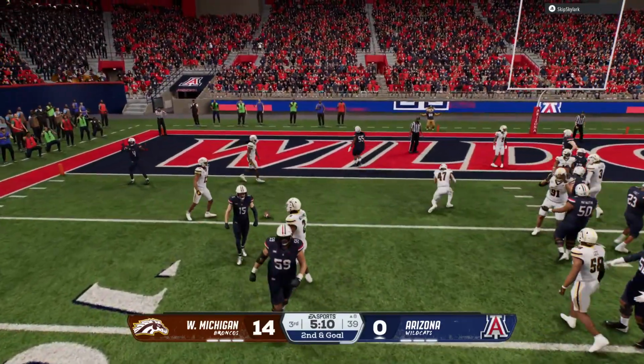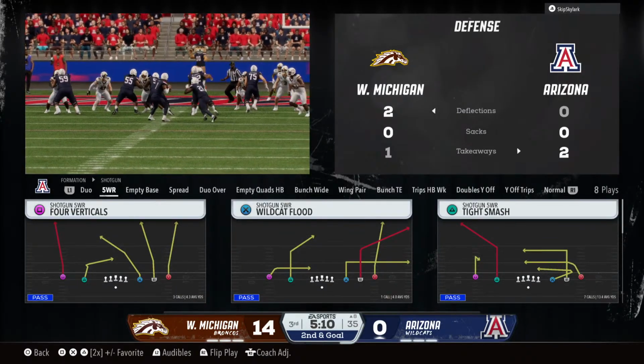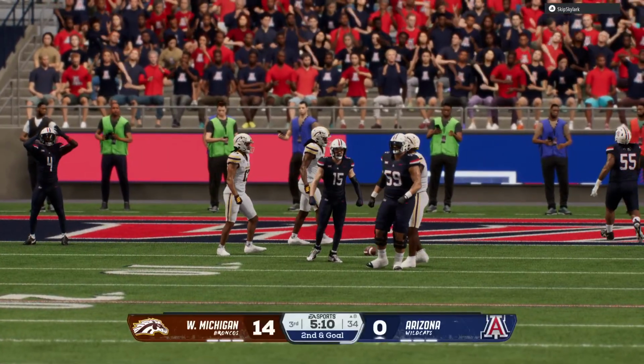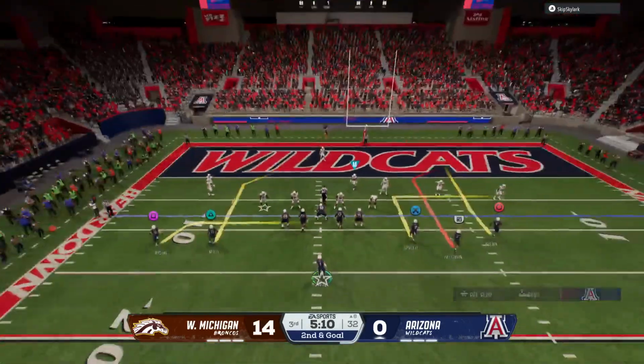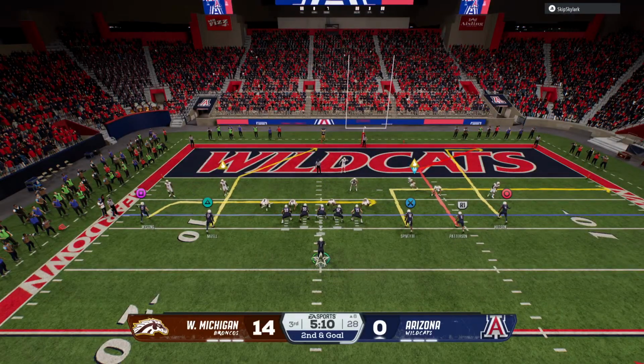Got rid of it in a hurry, but he couldn't find his man. It's incomplete. Well, this defense knew coming in they were going to see some RPO and some quick game. A nice job there taking the throw away from the quarterback. Defense rose up deep in its own end on that last play. Now a second and long coming.